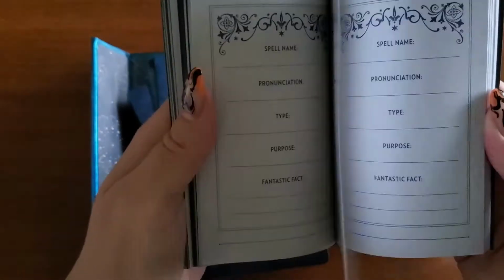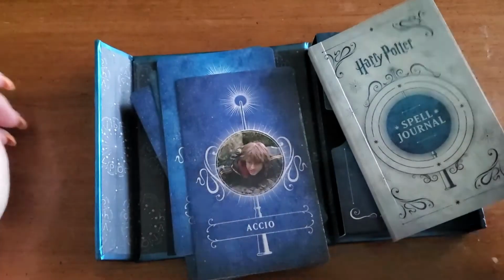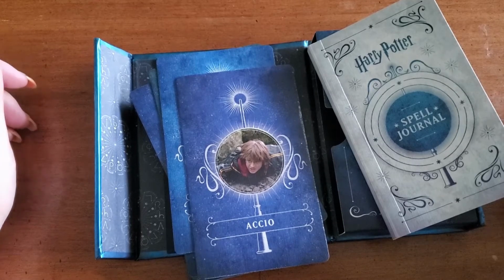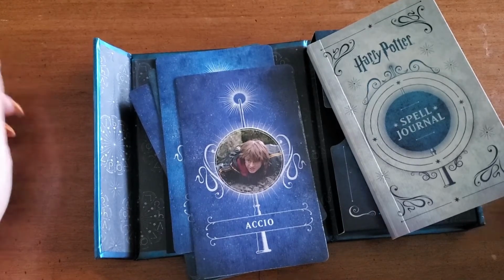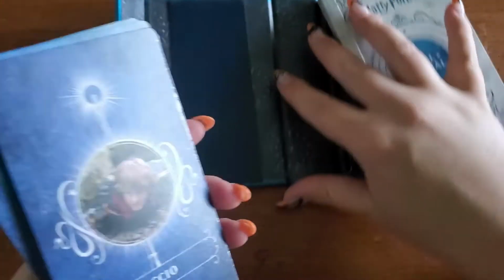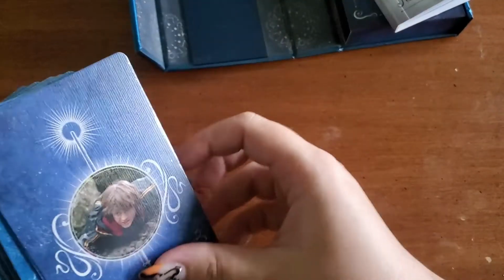Yeah, I don't know how to feel about this. I feel like I've kind of been lied to a little bit. I don't know how to feel. I feel like I've been lied to. Like, it's kind of interesting, for sure, that it has all the spells and stuff. I actually haven't gone through the cards, so let's maybe do that.